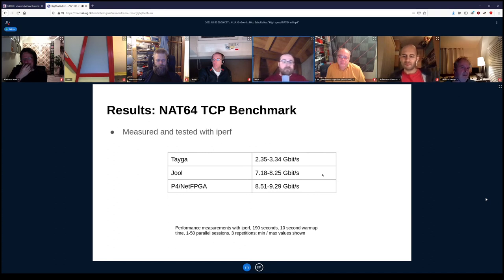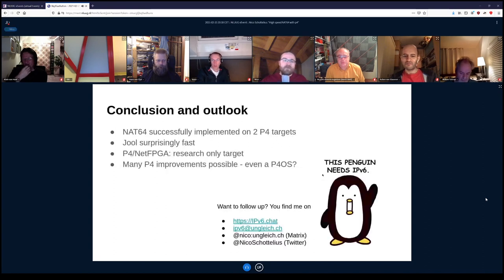The important takeaway here is that NAT64 is running at line speed, plus or minus some instabilities, but those aside, the code here will run at 100 gig or more with minor modifications depending on the target, because the targets are not as independent as I claimed originally; there are some minor differences in the hardware. But generally speaking, you can use the same code and run at line speed on different hardware. That is the amazing part. So that's it from my side. NAT64 runs on two different targets.